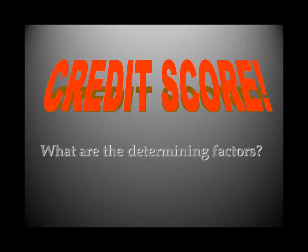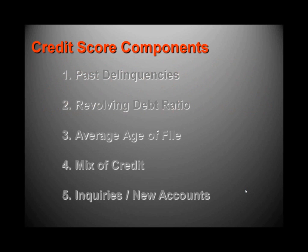All right. Credit score. What are the determining factors? How does the FICO score actually work? Well, there's 5 categories that the FICO score was designed and programmed to analyze on your credit report, which generates the score. And they're ranked in order of importance.